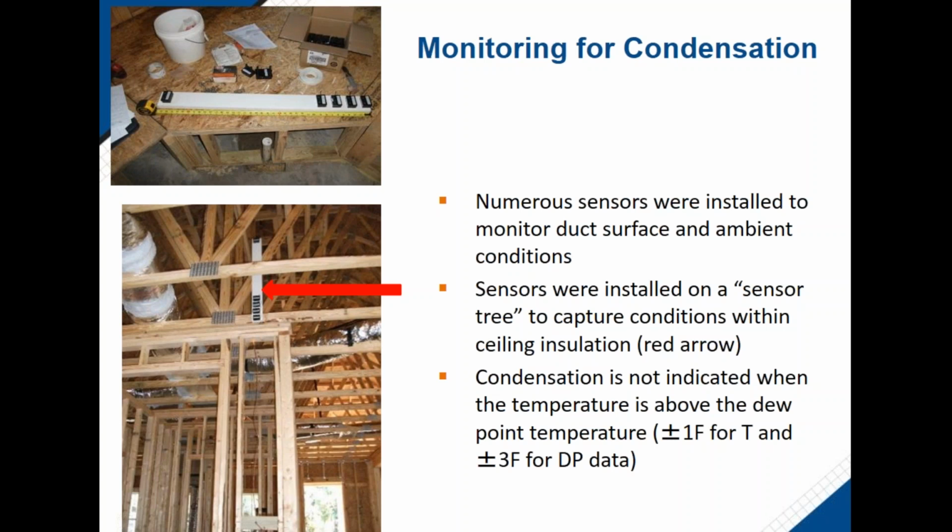It's about, I'm going to say, 4 or 5 feet away from that supply trunk, to the left of that tree. And that supply trunk is just after it transitions from the duct board. So it's a few feet away from that supply trunk. It went to round for the back half of the house.